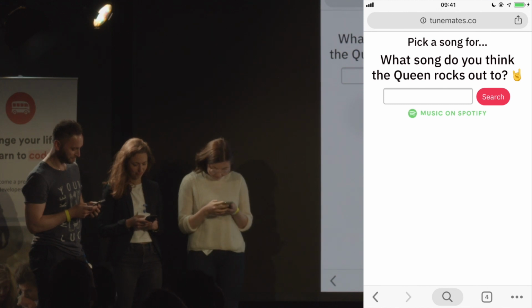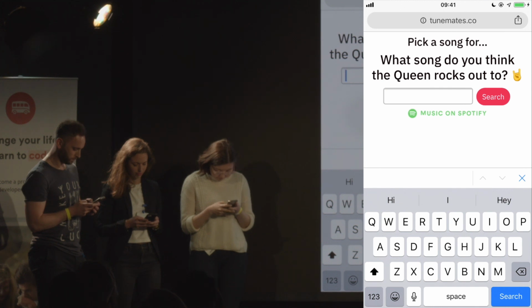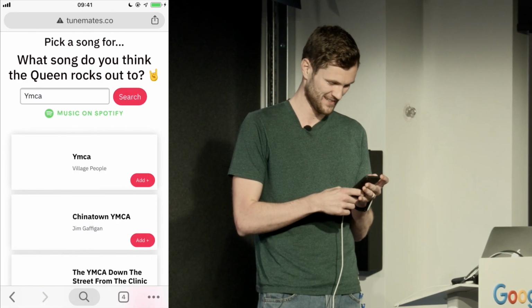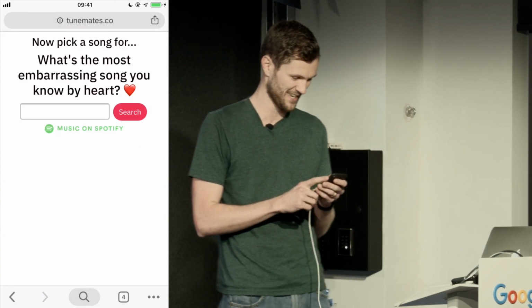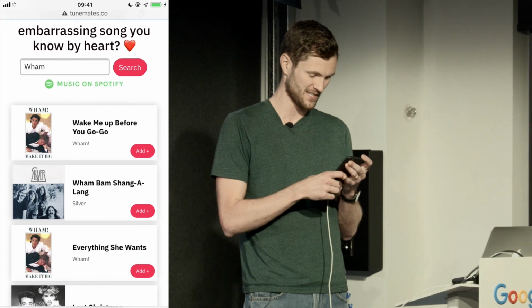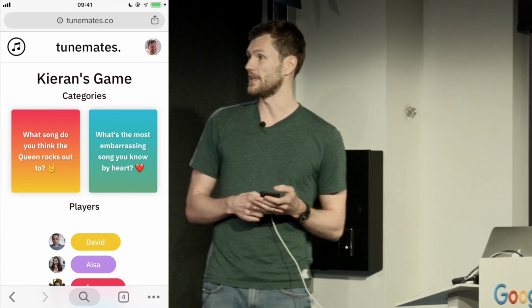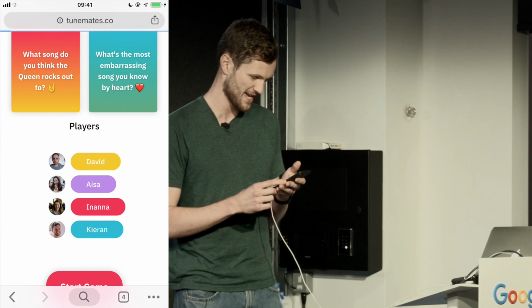So we're happy with the categories. Now we're each going to choose our 2 songs for those categories, so we're going to have a quick search on Spotify. Any ideas? What do you think the Queen rocks out to, guys? YMCA. Wow, I like that. Okay, cool. I mean, don't tell them that I've chosen that. Most embarrassing song. Okay, can't enter the same thing twice. Okay, don't tell them what I'm picking. Cool, so everyone's choosing their songs, they're back in the lobby, and I think we're just about ready to play. You ready, guys? Okay, let's start. 3, 2, 1, and play.